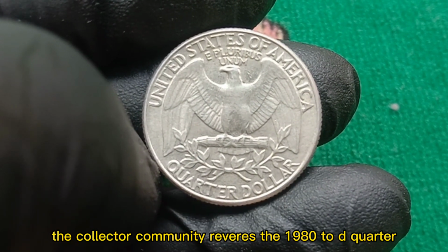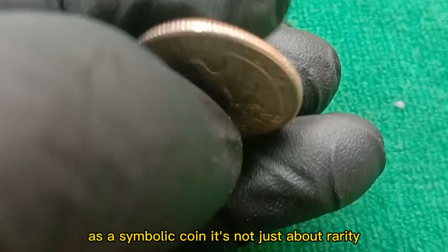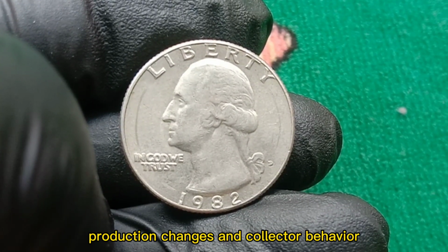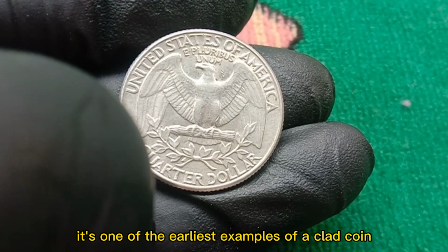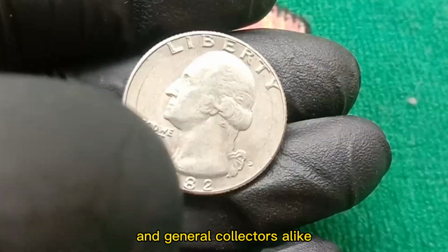The collector community reveres the 1980-D quarter as a symbolic coin. It's not just about rarity, it's about narrative. This is a coin that tells the story of how economic decisions, production changes, and collector behavior all interact to shape rarity and value. It's one of the earliest examples of a clad coin achieving elevated status among specialists and general collectors alike.